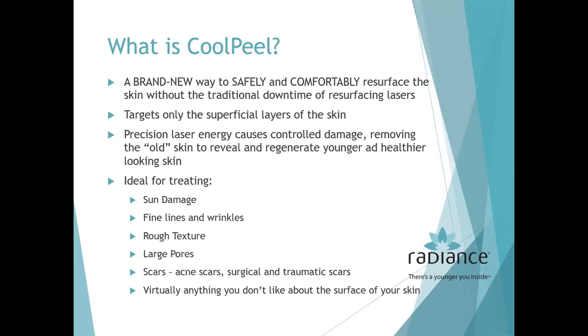The only trade-off we have now is that instead of doing it in one aggressive treatment as in the past, we now do a series of treatments. But these treatments will remove the old skin to reveal and regenerate younger and healthier looking skin. And these are the things that we treat with the CoolPeel. We treat sun damage, fine lines and wrinkles, rough texture, large pores, pretty much any kind of scars, whether they're acne scars, surgical scars, or scars from injury. Literally, just about anything you don't like about the surface of your skin can be treated with this technology.